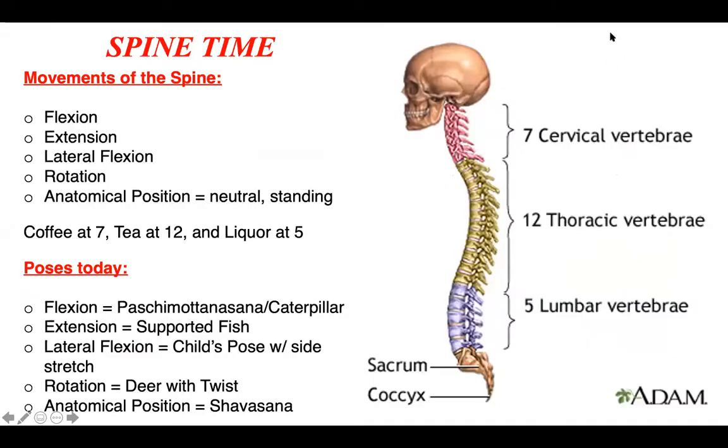Yes, awesome. So the first thing I wanted to talk about with the spine is the movements of the spine, because that's essentially what we're doing. There are four main movements of the spine: flexion, extension, lateral flexion, and rotation. I'm going to show them right now, and if you want to do them along with me, that'll make this all the more fun.